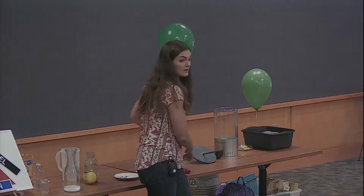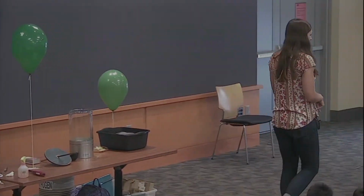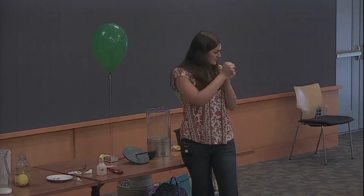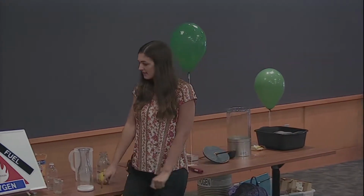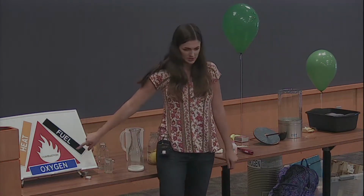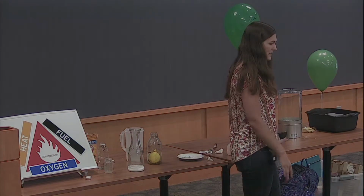Because it was in the inside. Because it was in the inside? Did I see a hand over here? What are you thinking? Because it was protected by the outside. It was protected by the outside? Yeah, good. So a cotton ball is pretty dense, right? Pretty compact since it's in that ball, right? So the inside of my cotton ball wasn't getting enough oxygen. And we all know what happens when we take away one of these sides of a triangle, right? Yeah. There can't be a fire. If there's no fire, it's not going to burn.